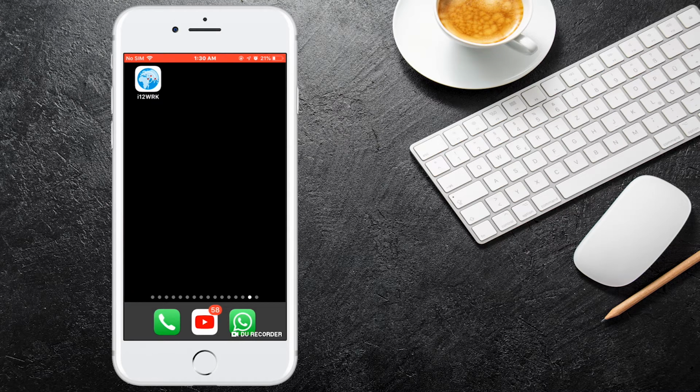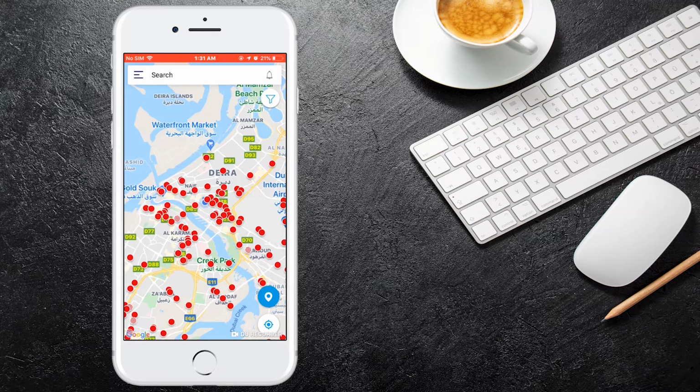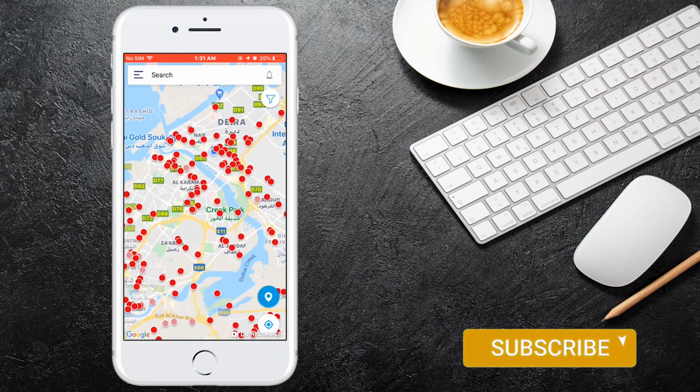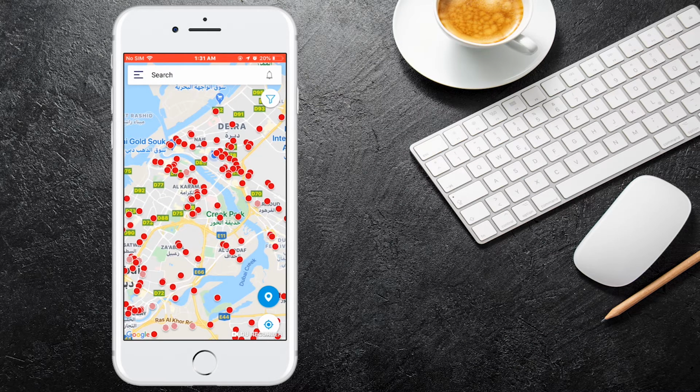My 14th application is I Want to Work. This application is for job seekers, you need this one. This application is also really cool and works very well, and it is the number one application in UAE. Here you can see all the red colors. These red colors mean they have a vacancy. Just click here, you can see all the details, what kind of work, what is the designation, and what is the offer. Everything you can see here, and you can contact them. There are a lot of jobs here. If you are still looking for a job, please install this application and enjoy it for your life.